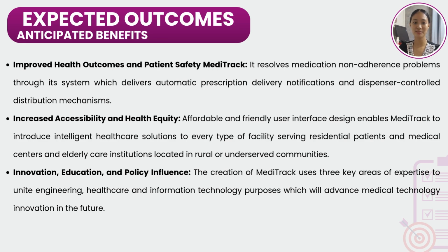Next, increased accessibility and health equity. Affordable and friendly user interface design enables MediTrack to introduce intelligent healthcare solutions to every type of facility, serving residential patients and medical centers and elderly care institutions located in rural or underserved communities. The inclusive medication management approach of the device creates better health equity to help various communities effectively and independently administer their treatments. So for last, innovation, education, and policy influence.